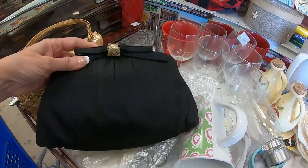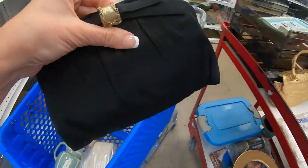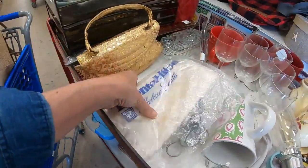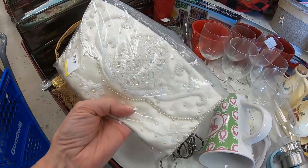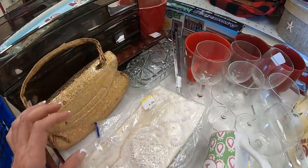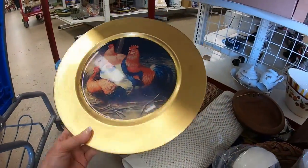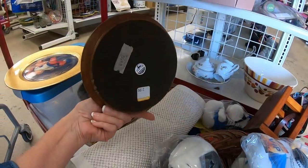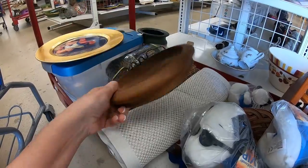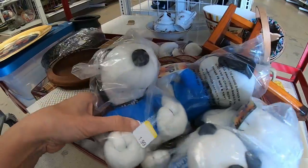Another evening bag. The clasp is well worn, and my hand is telling me it is silk, so I do put this in the cart to take a look at that. And a beaded, again, a little purse, which that one, I wasn't feeling it. Could be a mistake, but I put that one back. Chickens. We love good chickens. A wood ashtray. I don't know that I've ever seen a wood ashtray. So when you put your cigarette out, wouldn't it burn the wood? What am I missing there?